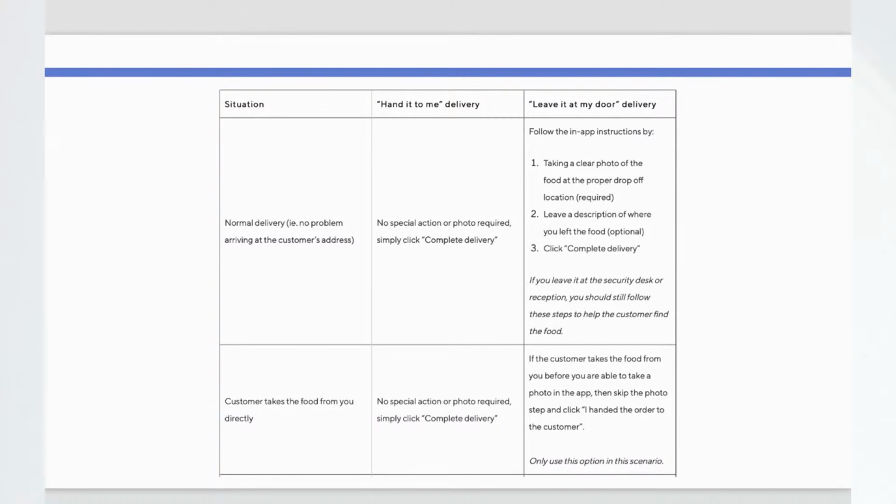But if it's a leave it at my door, and this happens, right? I'm approaching the front door, and the customer comes out. Oh, hey, got your delivery for you. Maybe a little bit less now with everything going on in the landscape, but this can still happen. So if the customer takes the food from you before you were able to take a photo in the app, then skip the photo and select I handed the order to the customer.